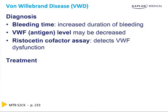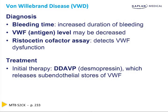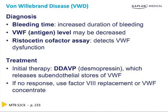The best initial therapy is unquestionably DDAVP, desmopressin, which causes the release of subendothelial stores of von Willebrand factor. That's where it lives. It's where it hangs out. You get in there and you tickle those endothelial cells to cause a release, and it gets more stickiness out of your platelets. And if it doesn't work, if there's no response, you use factor VIII replacement or von Willebrand factor concentrate. You actually just replace the substance itself.